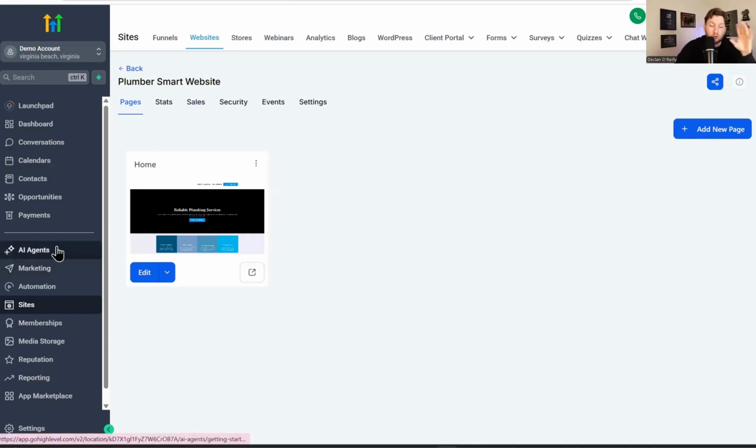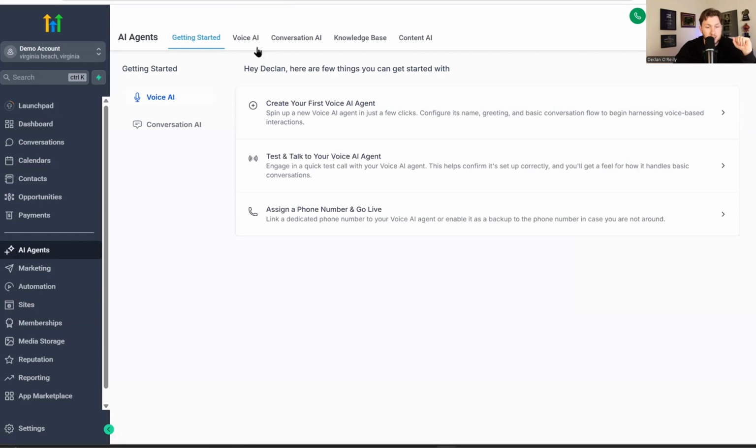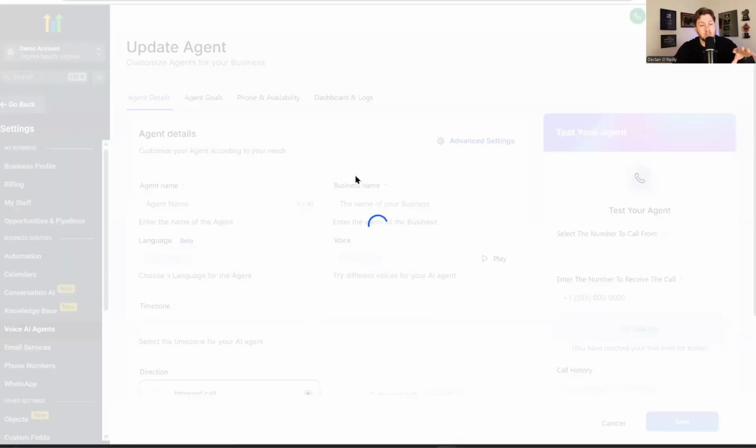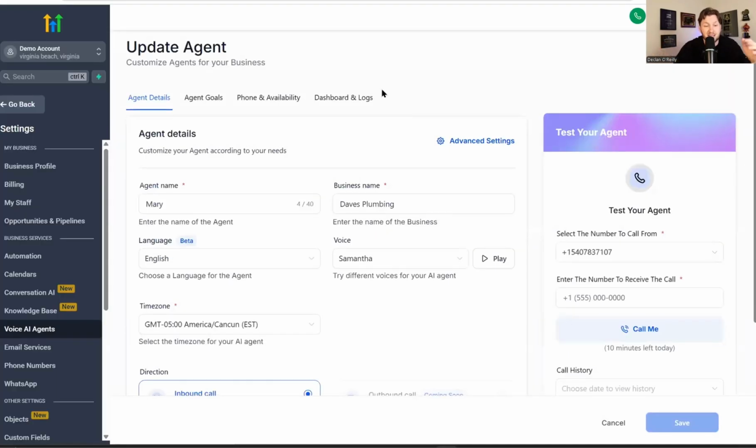So I'm going to show you a little trick we're going to use to quickly convert all of the prompts I have and everything to match HVAC. Okay, so we're going to come right into AI agents. We're going to come right into voice AI. I already have this all built out. I'm just showing you how to do this first before we pretty much plug this in, because all the work is already done, but I just want to show you something.